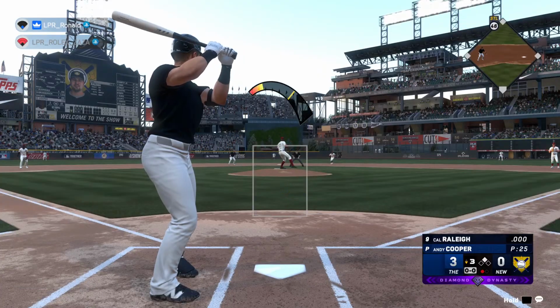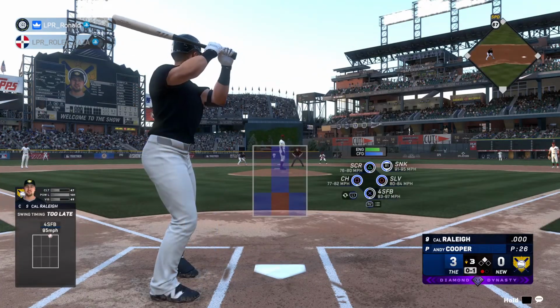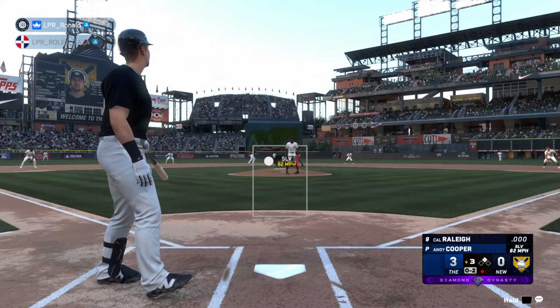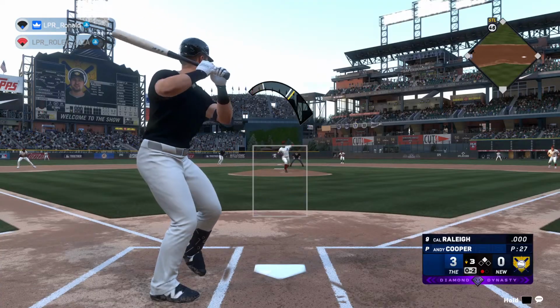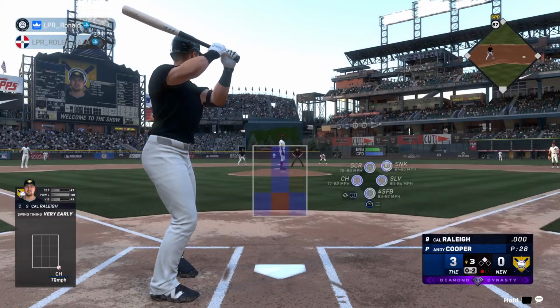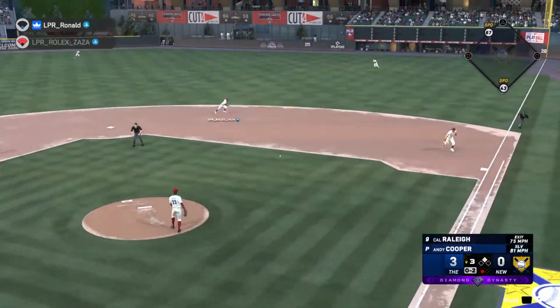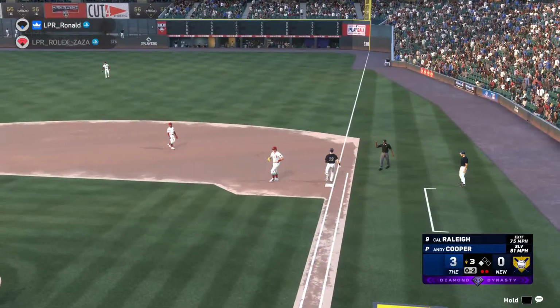And now the switch hitting catcher, Cal Raleigh. Swing and a miss. 0-1's the count. And that drops in for a strike. Gordon over at second, 1 down. And he grounds one to the right side. Albies throws to first in time. 2 down.